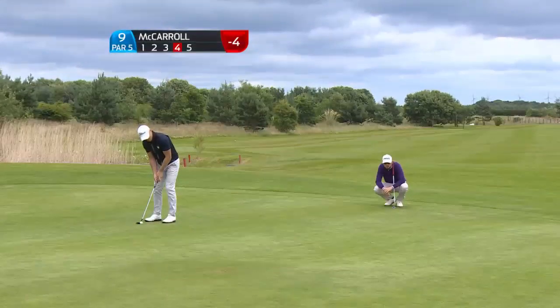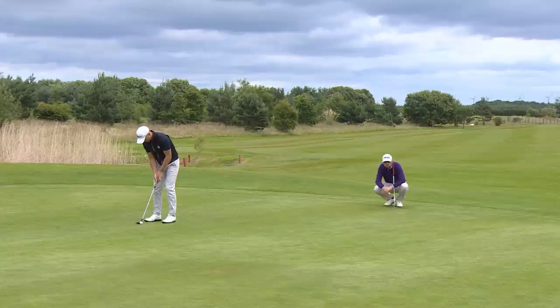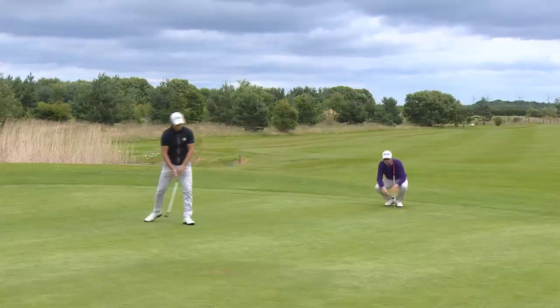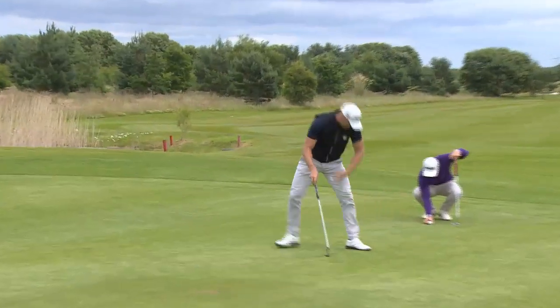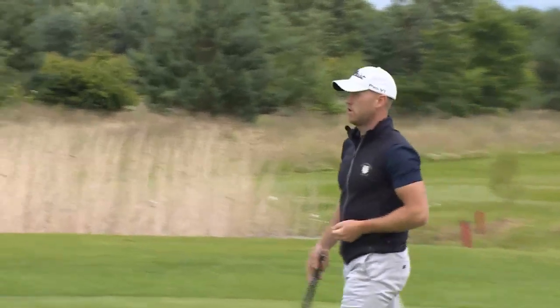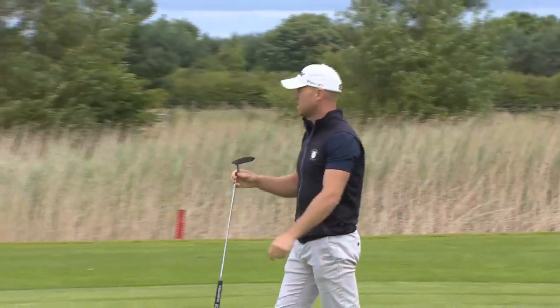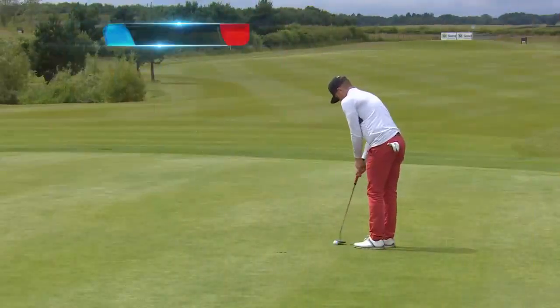Brendan McCarroll from the Narin and Portnoo Golf Club in County Donegal. Great name, isn't it? Can you say that again? Narin and Portnoo. Oh, right in the middle. He has been second before in a EuroPro 2 event, seven years back at Stoke-by-Nayland. Well, you said it very well, Phil. Fair play to you, mate. That was a beautiful putt down the slope.